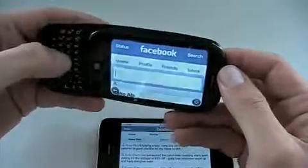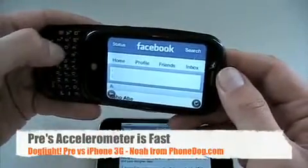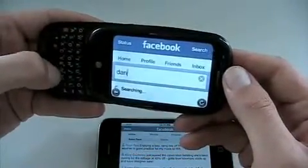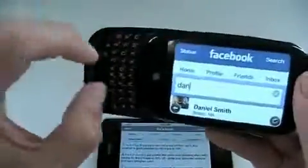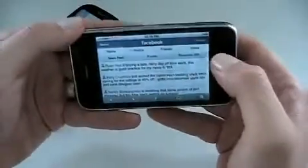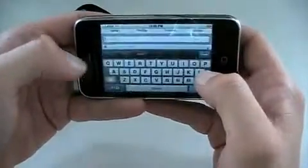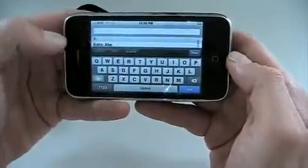I suppose I could type in actually holding the phone in widescreen, and if I wanted to look for some guy named Dan, I could do it, but I have to look sideways. On the iPhone, obviously, or maybe not obviously, there is a widescreen keyboard, and so I can click in a text field and I can type this way. So that's one thing to bear in mind.